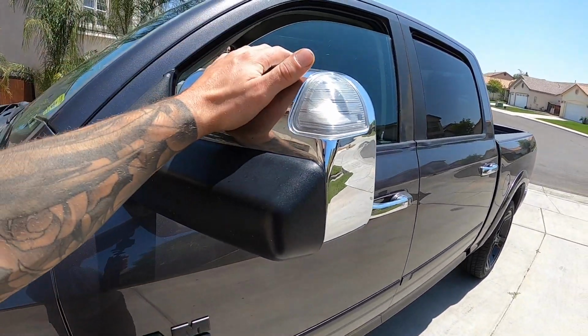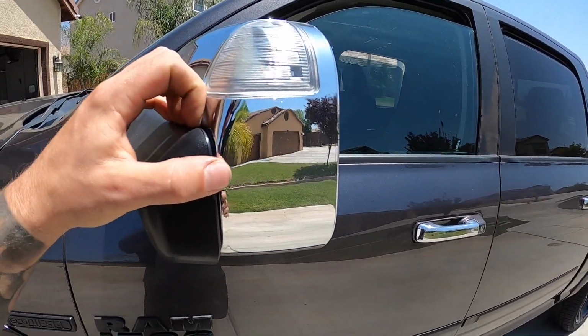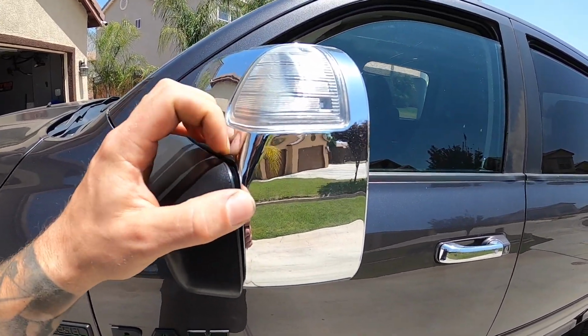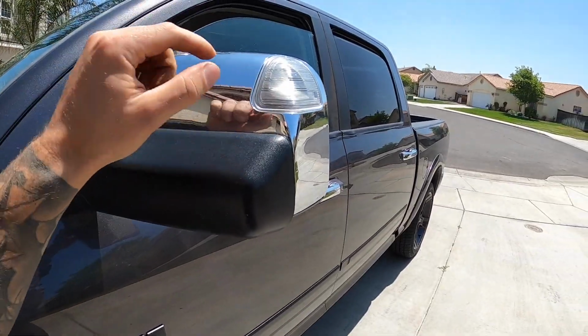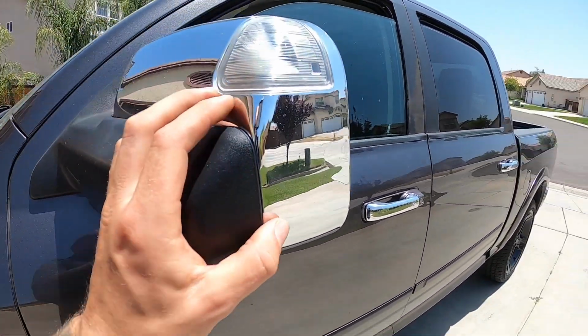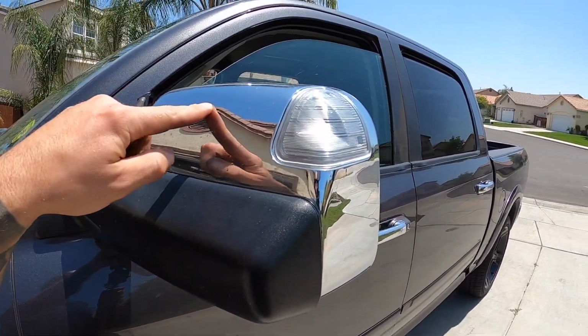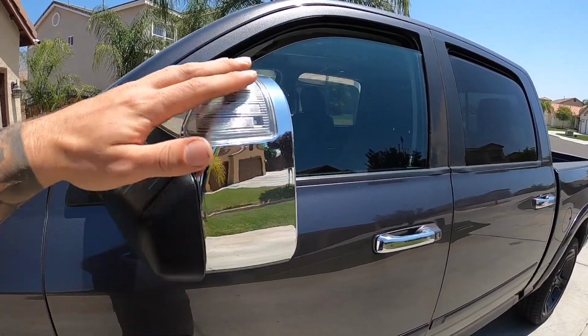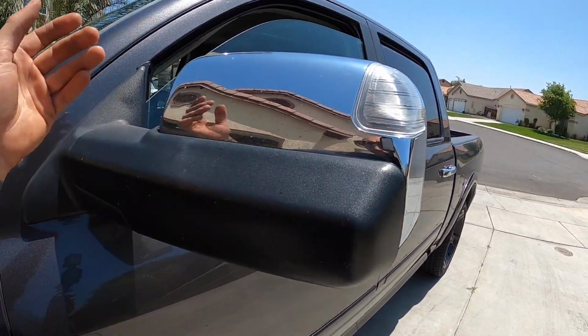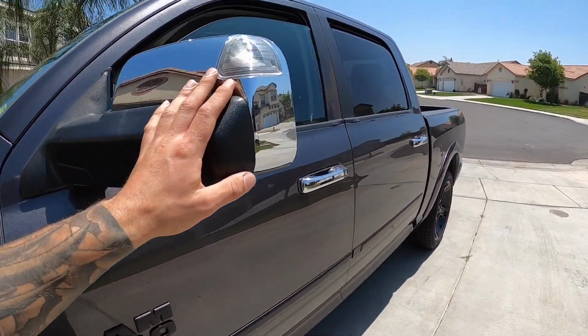Haven't done anything with the mirrors just yet. Trying to decide, these things don't really come apart very easily. This one looks like it might, but I wish this would come off easily, but there's a massive spring in here that's apparently a pain in the butt to get off. I might try to mess with it, because it would be cool if I could just take this off and either sand it, paint it, color match. A lot of guys are painting the entire mirror together and not disassembling it.